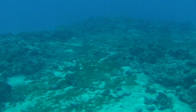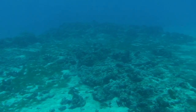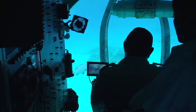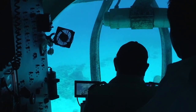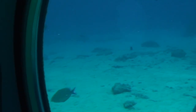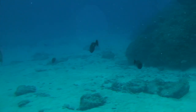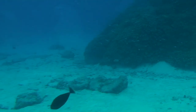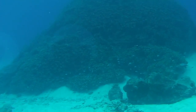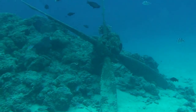325 different species of tropical fish and about 70 varieties of coral throughout the island. Some truly large coral formations. These formations are approximately 2,000 years old. These 5-meter towers are home to some beautiful tropical fish. The small blue fish are called blue pullers. The yellow fish are yellow.